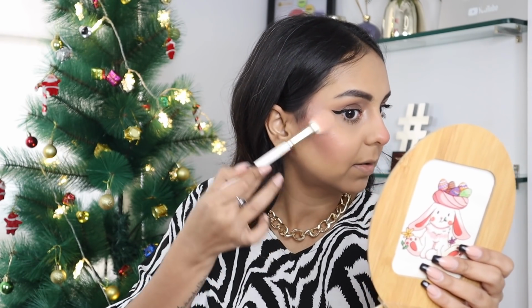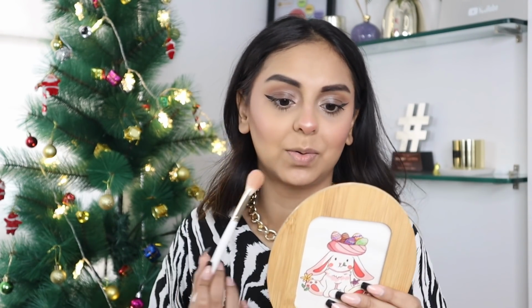Going in with the same Makeup Revolution palette. And again, high points of the face. Literally making an effort to only apply it on this side. It's so crazy. Whew. Okay, I feel like I've managed to more or less really match both the sides.